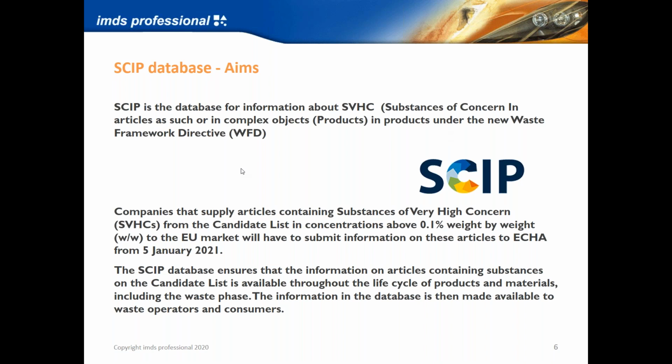And what is behind that? Companies that supply articles, where the articles contain substances of very high concern from the candidate list, a list of more than 200 SVHC substances, in a concentration above 0.1 weight percent, weight by weight, to the EU market will have to submit information on these articles to ECHA from the 5th of January next year. So that's very important. At the moment, you have no task, but next year in January, you have to fulfill this requirement behind the Waste Framework Directive.